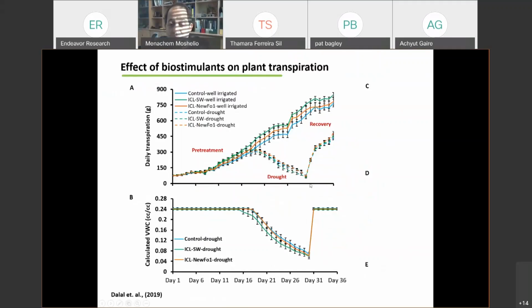Where we expose them to drought, we can see that, interestingly, the seaweed actually was the first to dry out. This is the green line here. So exposing the plant to drought really shows us that the plant that behaved the best under normal condition actually did not perform that well under drought. You can also see the soil water content of the seaweed, which just dries faster, which is not a good sign when you expose the plant to drought.